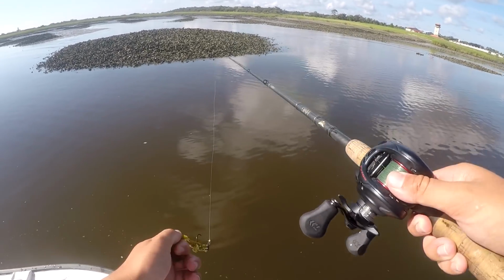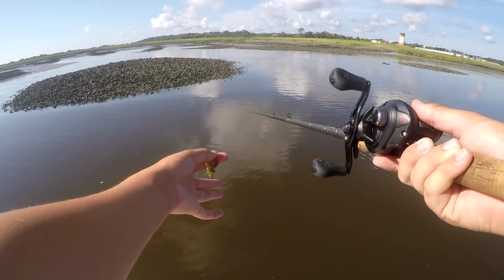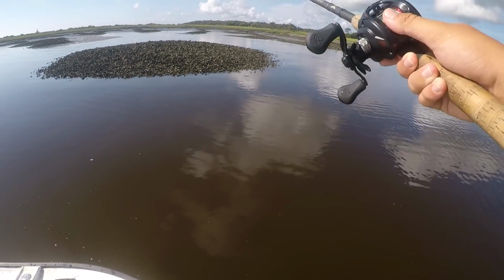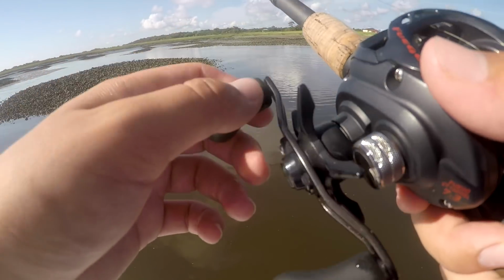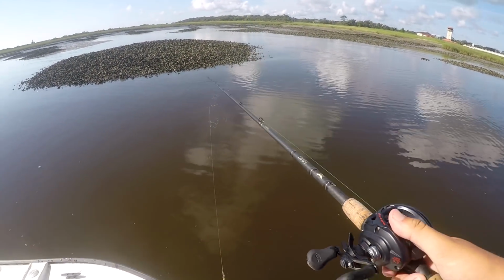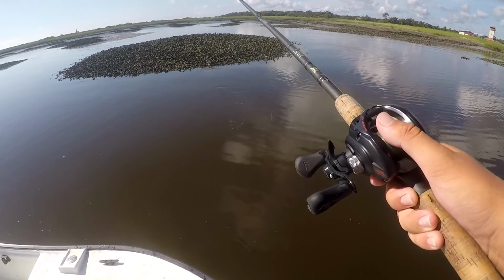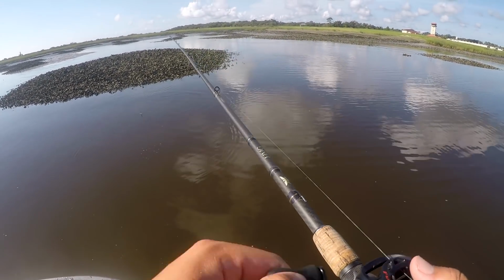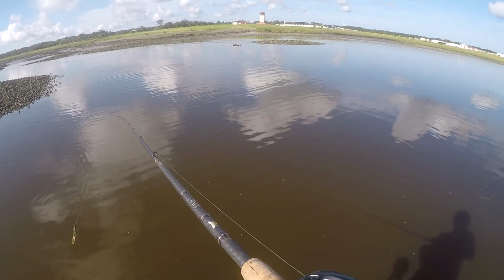Here's a tip for you guys. Whenever you're fishing oyster bars like these, don't get this close. Okay, I'm just doing this for demonstration purposes. Just get as close to that oyster bar as you can. Like, right now, it's like there's no water there, but get as close to it as you can, and then just slowly bounce it off. And you should be able to do that without getting hung up too many times.